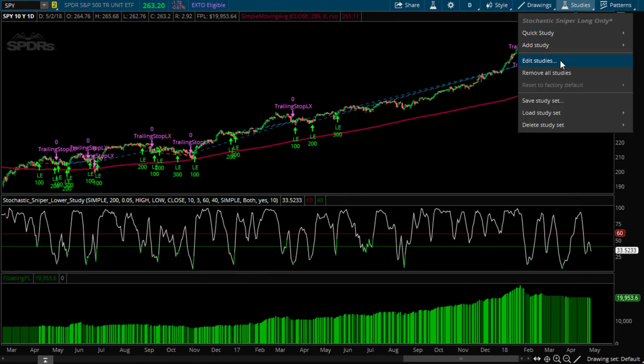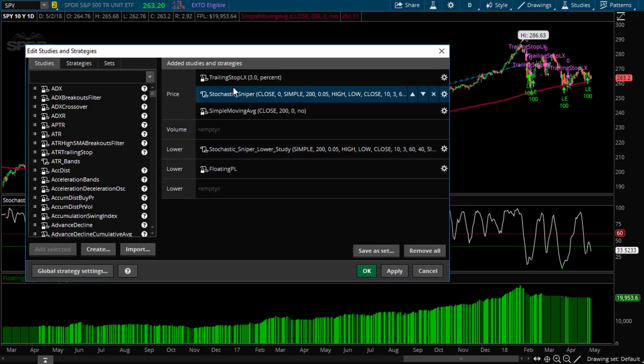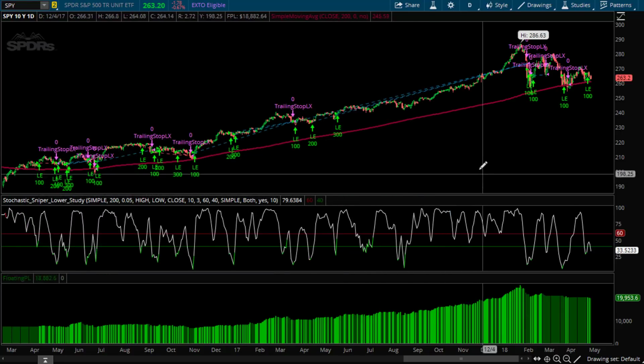Oh, I forgot to mention, let me go back in here. We are using a trailing stop of 3%. So again, that's outside of the strategy because I didn't want to use the stop that was in there. So we have a trailing stop of 3%. So once the buy signal is entered with the stochastic, it puts a 3% trail stop on there, and we can see that in the chart.